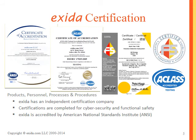Just a little bit about the certification side of the business. We are accredited by ANSI for testing, A-class testing. We do provide the cybersecurity and functional safety certificates, 61508 certification program for products, both software and hardware, and also for doing ISASecure and Achilles testing. We are accredited by the American National Standards Institute, ANSI.